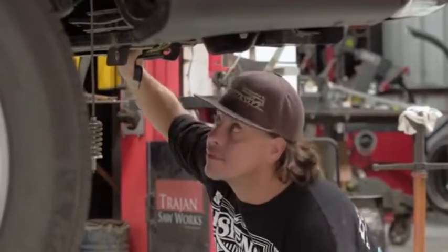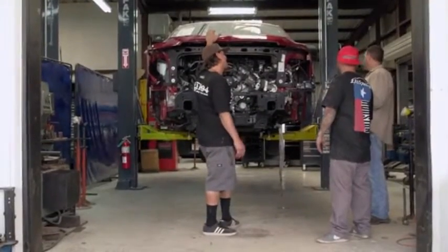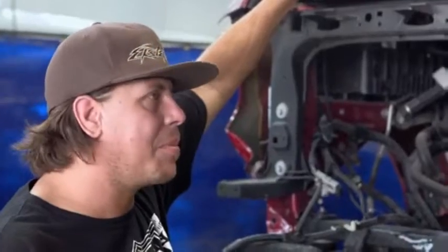Well, Timmy, here she is. What are we doing with this? Take the motor out, trans out, wheels, tires off. A couple doors look good. Come on, man. We're gonna build a Baja truck. Out of this. Out of this. The truck is brand new.